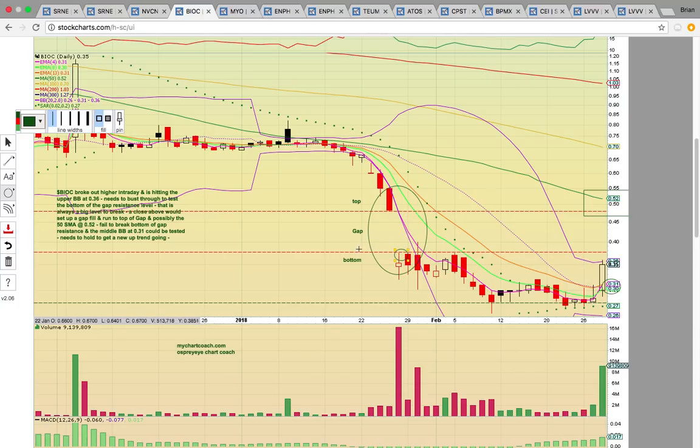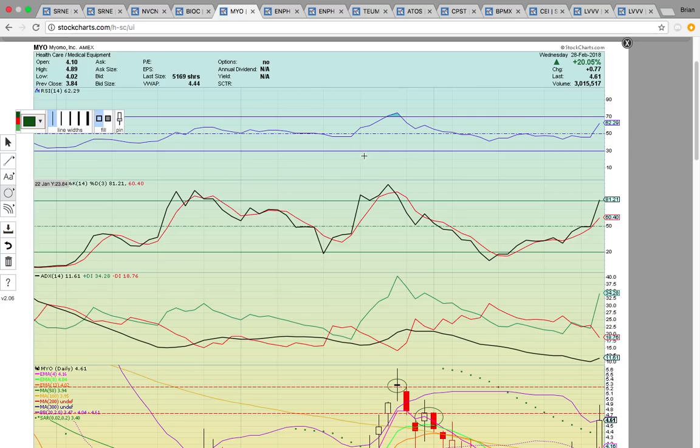It needs to break above the bottom of the gap level. It's hitting the upper Bollinger Band at 36, and then if it can get above the bottom of the gap, which is at about 37 or so, then it could possibly fill the gap and run up to the top of the gap, which is up here around 47, and that 50-day simple moving average at 52. If it fails to break the bottom of the gap level, that's going to signal a temporary top. It has to hold that middle Bollinger Band to get a new uptrend going.